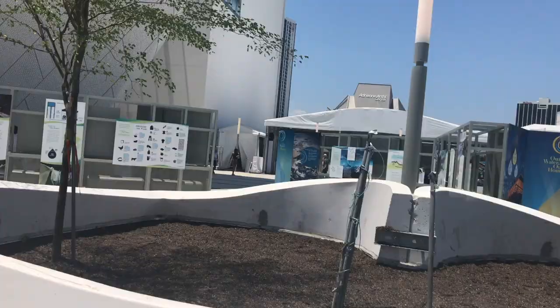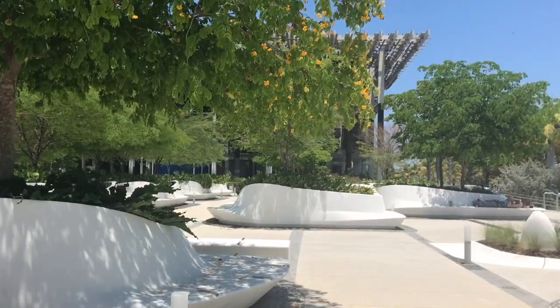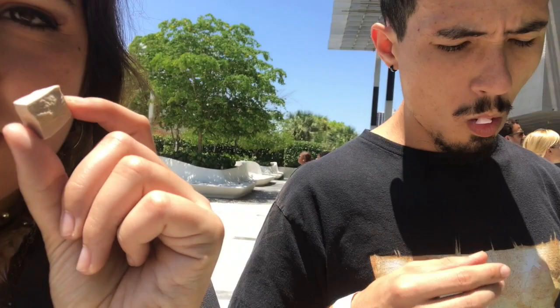E equals MC squared. This outdoor area is pretty nice. Over there you got the Adrienne Arsht Center. And then we're curious about what this is over here. I think it's another museum, like an art museum. What? Dippin' Dots fried ice cream. Looks like dehydrated or whatever. Vanilla? I'm gonna do the chocolate because he hates chocolate. I mean, it does taste like ice cream. Yeah. But like a candy version. I feel like I'm about to go through the Matrix.